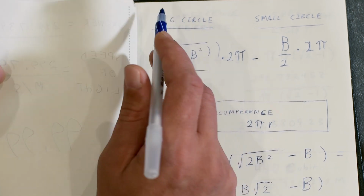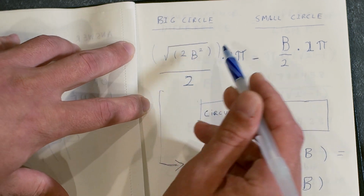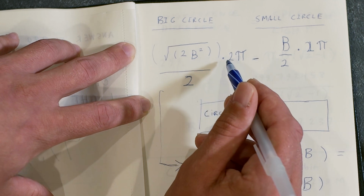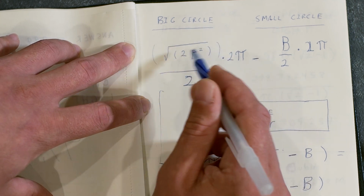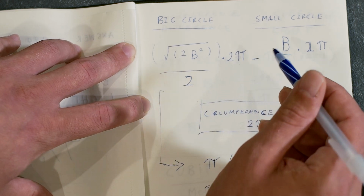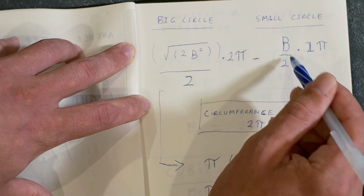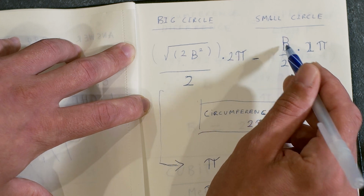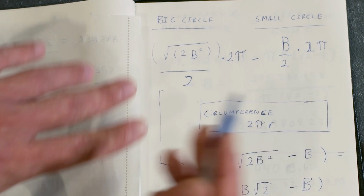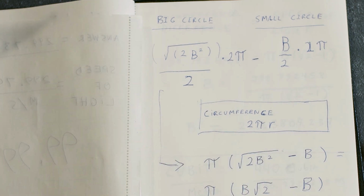So in order to get the circumference of the big circle according to the base of the pyramid, this would be the formula. This is the formula for the radius of the big circle times 2 pi to give you the full circumference, minus the radius of the small circle, which, if you remember, is really just the base divided by 2 times 2 pi. So essentially I'm trying to create a formula here to see what value equals the speed of light.